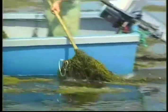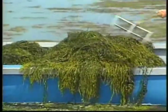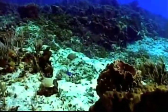Sea vegetation is an interesting source of particularly trace minerals. The oceans and the trace minerals in sea vegetation actually mimic what is in the human bloodstream. And so these trace minerals like iodine and potassium are important, and we don't get enough in our diets because of depleted soils or because we're not eating the appropriate number of fruits and vegetables.